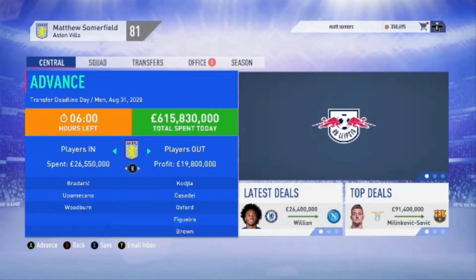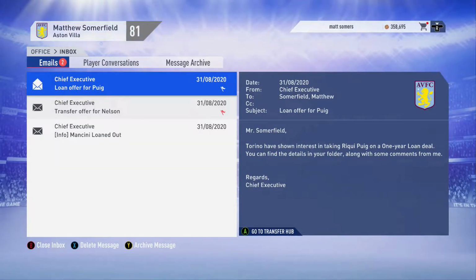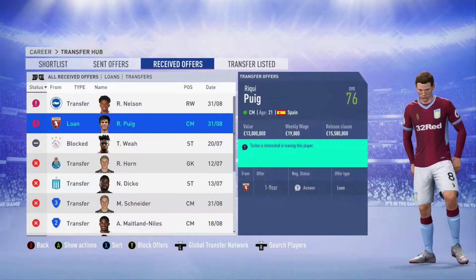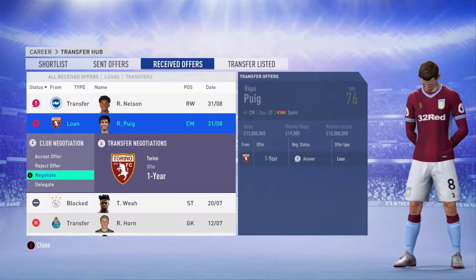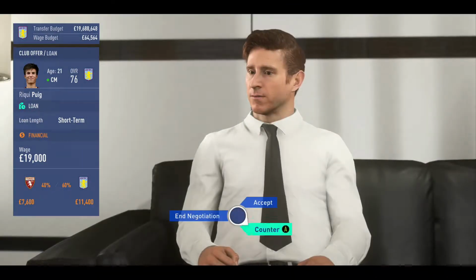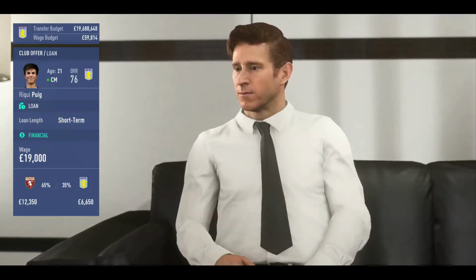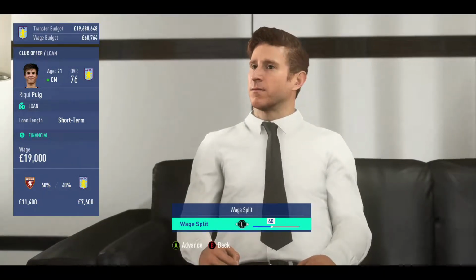As we have a quick look at the players in and out from our squad, clearly the big signing on our side is Upamecano, the young centre-back, already starting to show a great presence within the team, and I think he's going to be exceptional going forward. We've got a loan offer in for Riqui Puig, and it's from Torino. I'm going to accept the offer of loaning him out to Torino. I'm going to obviously negotiate. We only want it as a short-term loan, but I just want to get some experience under his belt, purely because we can't get him in the team often enough, and I want to see a bit more progression from the player. He's already at 76 overall, but we know that he can go way into the 80s, and I'm looking forward to playing with him once he gets to that sort of level.